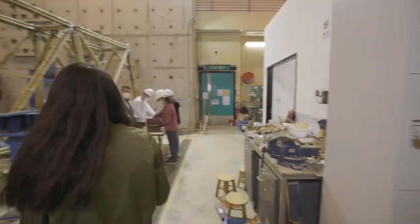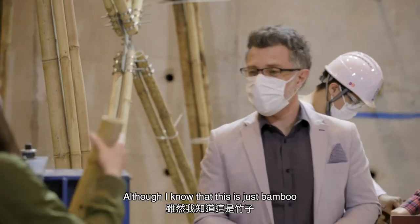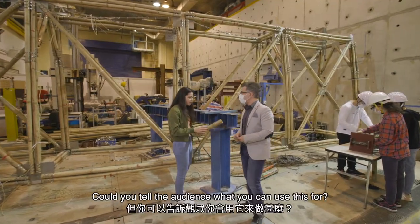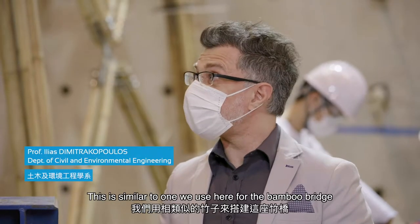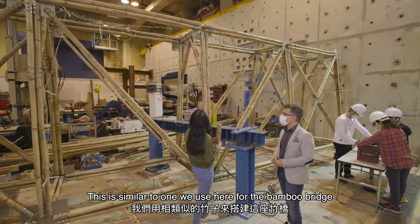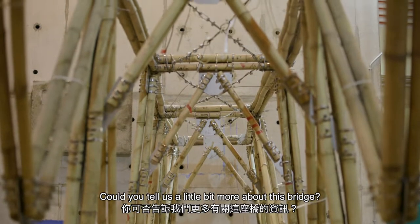Come on, let's go. Hi, Ilias. Hello. It's great to see you. Good to see you too. So, although I know that this is just bamboo, could you tell the audience what you can use this for? Sure, this is similar to the one we use here for the bamboo bridge. Oh yeah, it looks so impressive. Could you tell us a little bit more about this bridge?